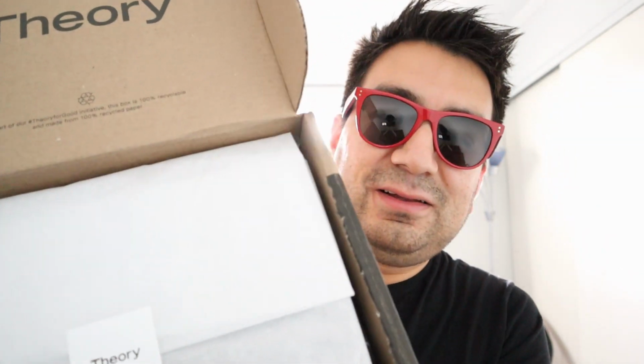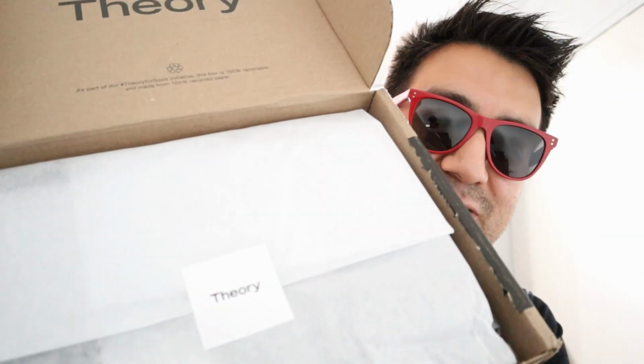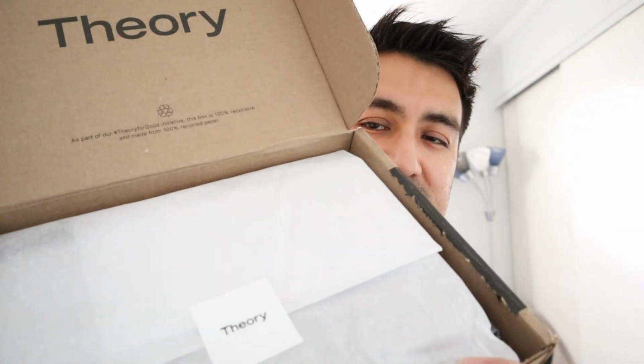And I also have here, I'm gonna do a mini unboxing. So I have here a Theory sweater. I ripped off everything so you can't really see the shipping, but this is a Theory sweater. Look at the packaging on this. I haven't opened it yet because I wanted to show you guys, but this is honestly one of the best packagings that I've ever seen. The only other time I've seen one of these is when I got something from Fendi, but let me open this up for you guys.